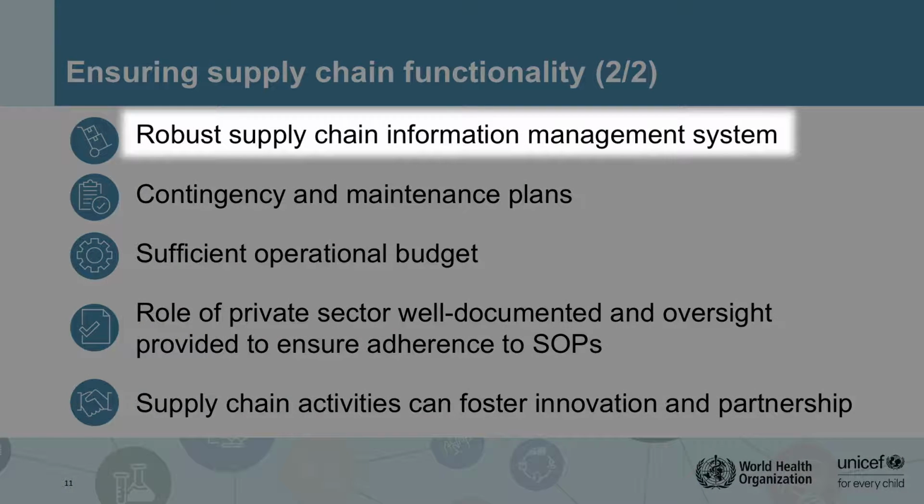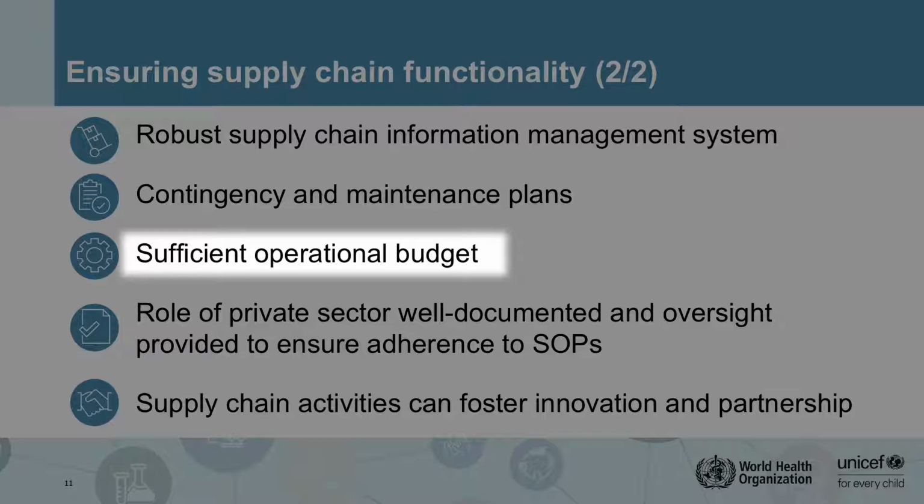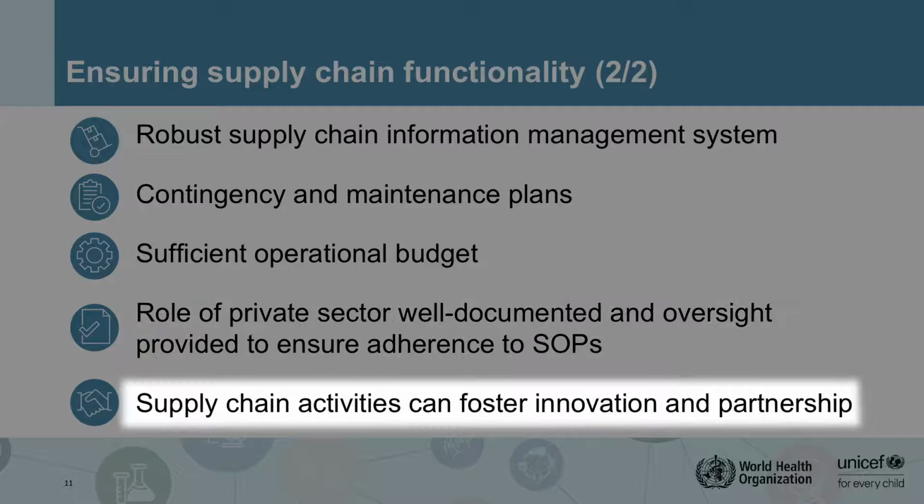A robust supply chain information management system is operational and data are available to those in need. Contingency and maintenance plans are clearly written and communicated to the responsible personnel. The operational budget is sufficient, secured, and made available to supply chain or facility managers in good time. The role of the private sector is well documented, and oversight is provided to ensure adherence to standard operating procedures, and supply chain activities foster innovation and partnership.